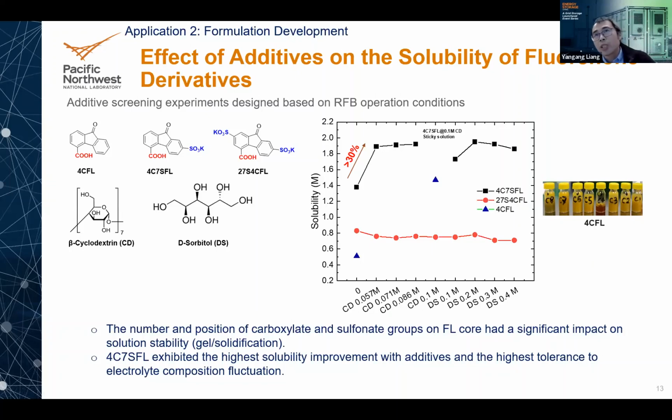We hope the solution is highly flowable, with very low viscosity, so that we can pump the electrolyte easily. As shown in this picture, for this material, we can see most of the samples become solid. This is what we want to avoid. Among these results, we can see this candidate 4C7SFL shows the best performance for both the solubility increase and the solution stability.